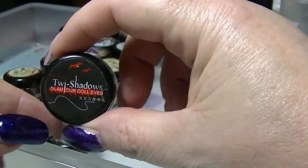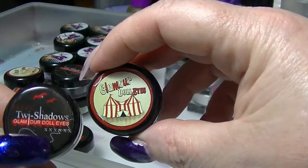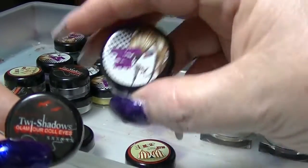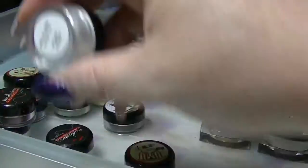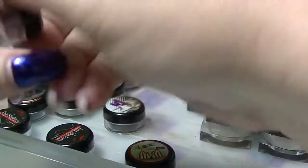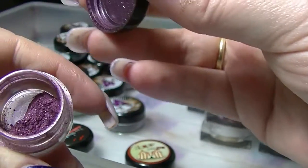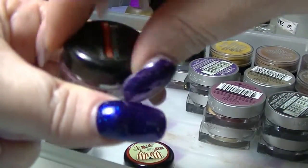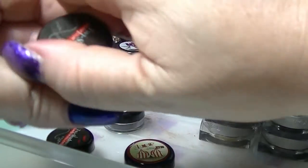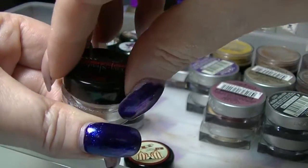The three different ranges here. There's the Twice Shadows. There's these ones which are like the Circus Collection. And then there's the more ordinary type ones. So, yep, this one is Skin of a Killer. This one is Just Bitten. This one is Family Secret. Oh, look at that, so pretty, so pretty.